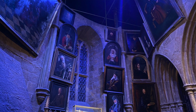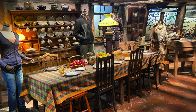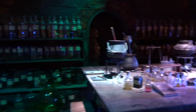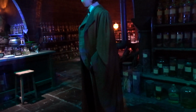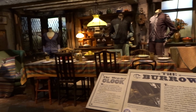So all of the room sets, everything that you see, there's tons of information that you can look at. And we totally loved it because of the detail, the information that you could read about makeup and costumes was fantastic. One of our favourite room sets was probably the potion room. That was absolutely brilliant and stunning. And also the Burrow, where things were moving. It was really interactive and it was really, really good.